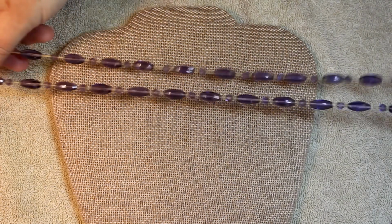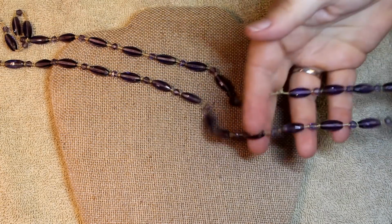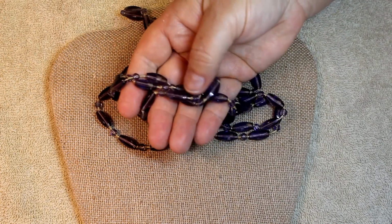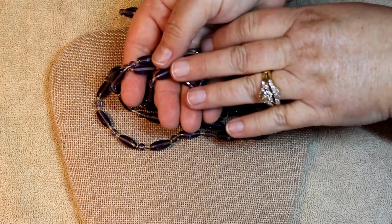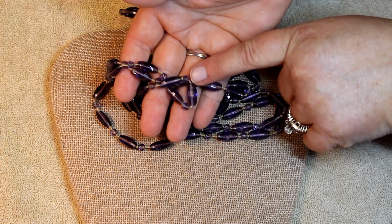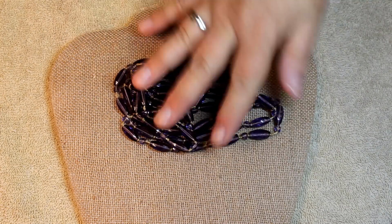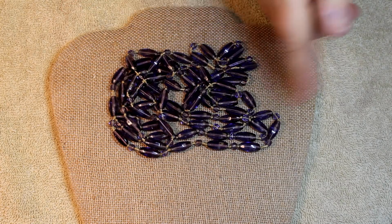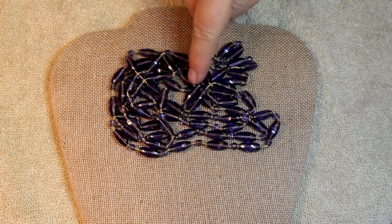Okay, and then we ended up with this purple. Oh my word, and it's long as all get out. Look, look, look. It's still going. And these are all this gorgeous multifaceted purple glass with these tiny little spacers. Look at this color. If you didn't like this configuration, look at all of the beautiful things you can make with these beads. Oh, I'm all about the glass beads.